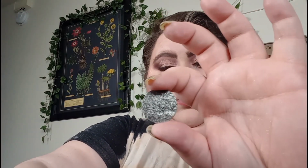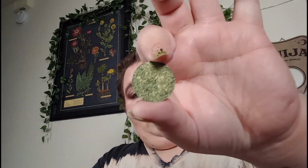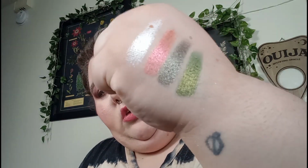Then we have Moon Magic. So here's Moon Magic. Ooh, that one's pretty. And then the last circular pan was Golden Serpent, which looks like this. This one's a little harder to press in the pan, but oh, it looks stunning.